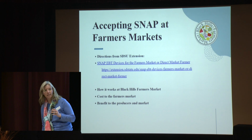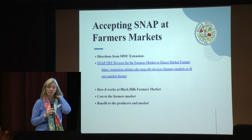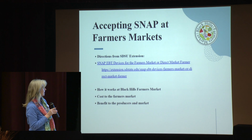I noticed in the gymnasium that Market Link has a booth there, and I know they also have support for farmers markets and farm stands to get set up with SNAP. So check that booth out if you're interested.